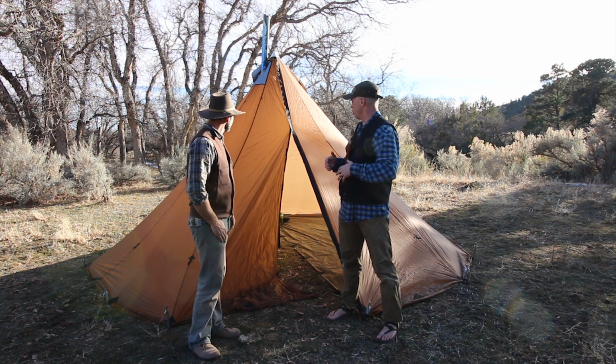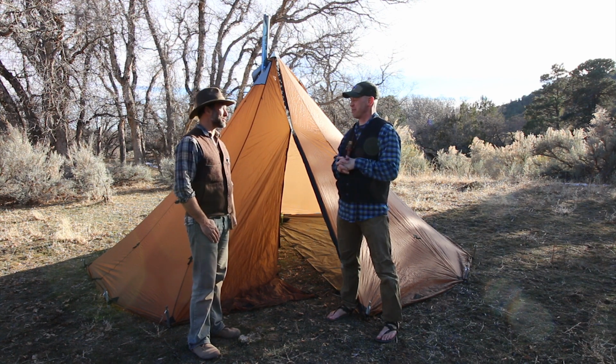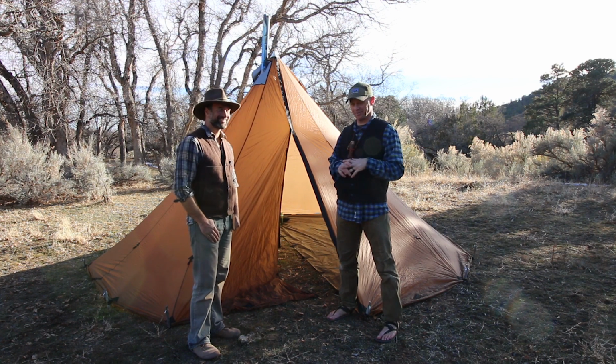So I like the color. It looks more natural. My daughter calls it the brown mountain tent. She goes, "Dad, it looks like a mountain."